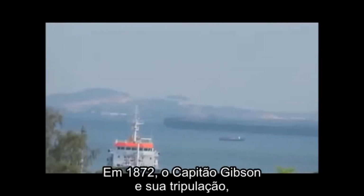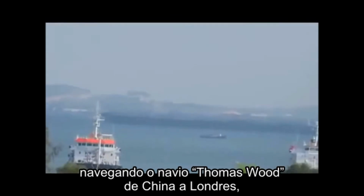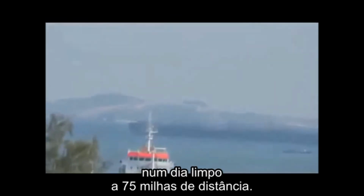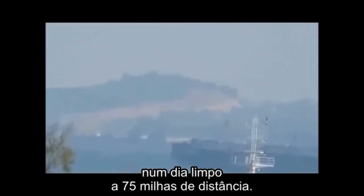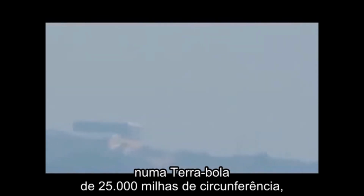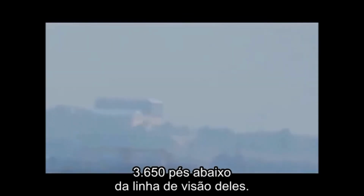73. In 1872, Captain Gibson and crewmates, sailing the ship Thomas Wood from China to London, reported seeing the entirety of St. Helena Island on a clear day from 75 miles away. Factoring in their height during measurement on a ball Earth 25,000 miles in circumference, it was found the island should have been 3,650 feet below their line of sight.